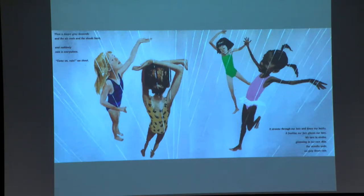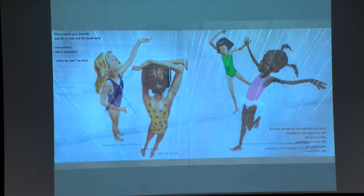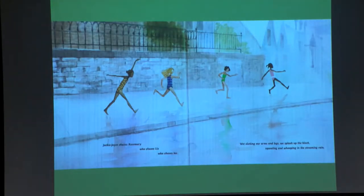"Come on, rain," we shout. It streams through our hair and down our backs. It freckles our feet, glazes our toes. We turn in circles, glistening in the rain's skin. Our mouths wide, we gulp down rain. Jackie Joyce chases Rosemary, who chases Liz, who chases me. Wet slicking our arms and legs, we splash up the block, squealing and whooping in the streaming rain.